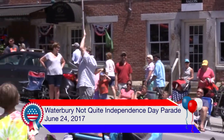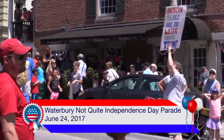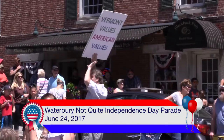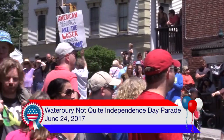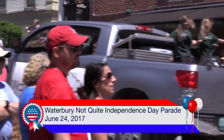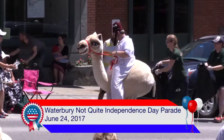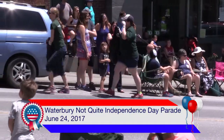We're down to the final few entries in the Waterbury Not Quite Independence Day Parade, the Waterbury Mission. Waterbury Mission, reaching, teaching, and loving the world like Jesus. One of the many great houses of worship around the community of Waterbury. And they always do the cleanup. They have for the last several years, providing a service to this parade and service to the community that they love, the Waterbury Mission Church.